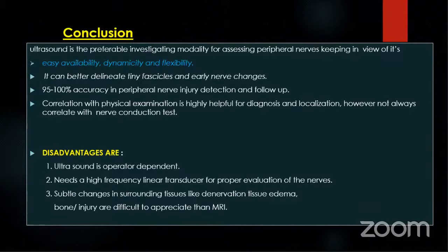In conclusion, I would like to say that ultrasound is the preferable investigating modality for assessing the peripheral nerve, keeping in view its easy availability, its dynamicity and flexibility. It can better delineate tiny fascicles and early nerve changes, 95 to 100% accurate in peripheral nerve injury detection and follow-up. Its correlation with physical examination is highly helpful for diagnosis and localization, however, not always correlated with a nerve conduction test. The disadvantage is that ultrasound is operator dependent. It needs a high frequency linear transducer for proper evaluation of the nerve, and subtle changes in the surrounding tissue like denervation, nerve edema or bone injury are difficult to appreciate compared to MRI.